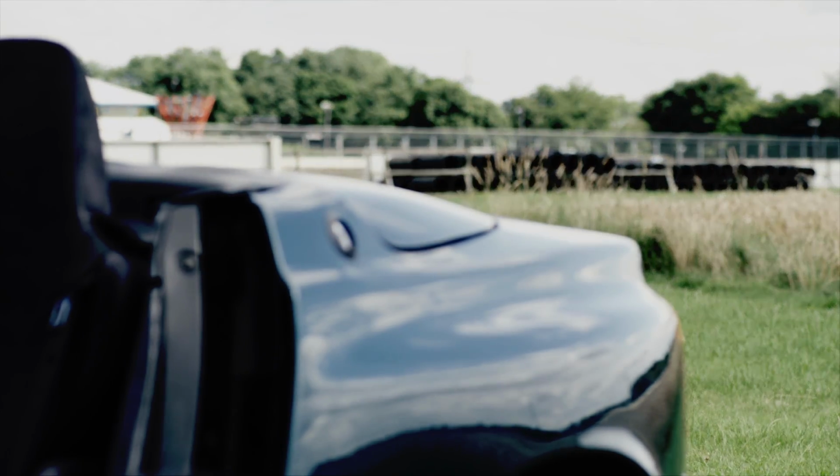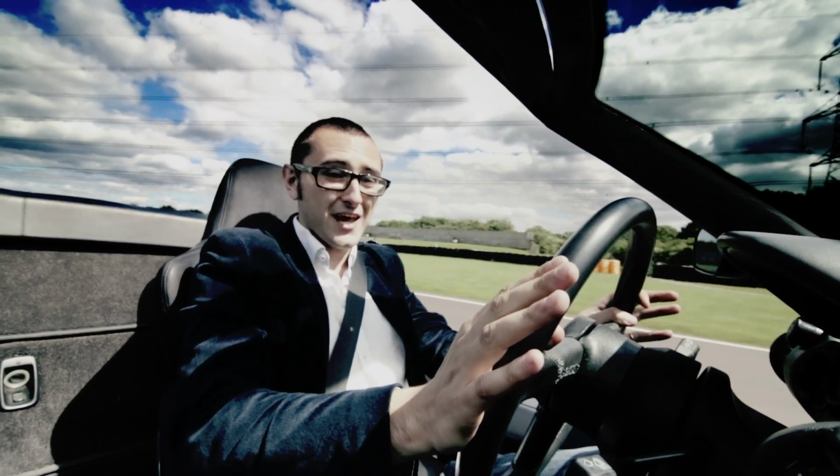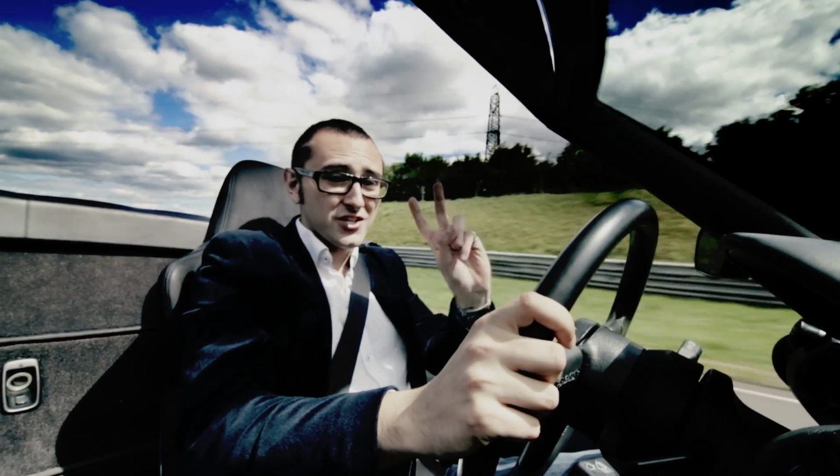The Z1, trick doors aside, is pretty cool. Its engine, gearbox and front suspension came from the E30 series, and its body panels are all plastic wrapped around a metal skeleton, and that means two things.